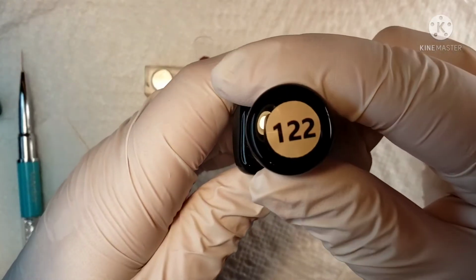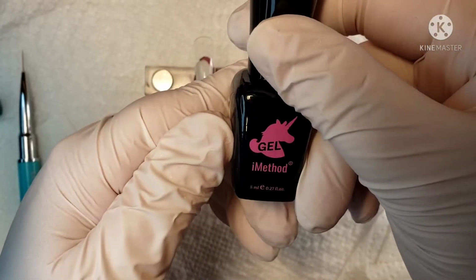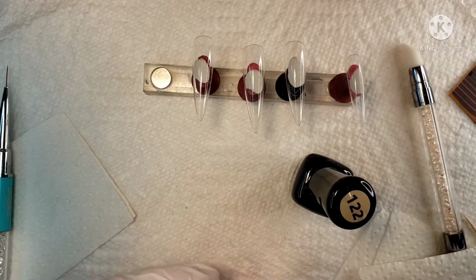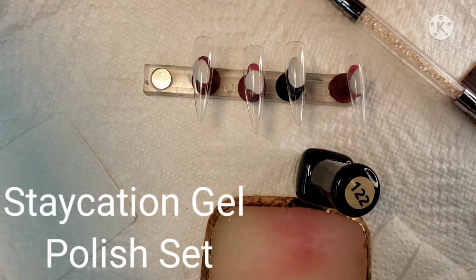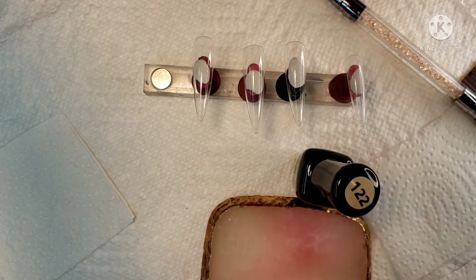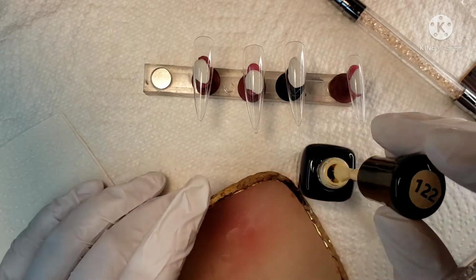Okay, so I am using number 122 from iMethod Beauty Nails. It is a very nice light creamy yellow, so it was the only one I didn't use on the previous set, so I really wanted to give this one a time to shine.